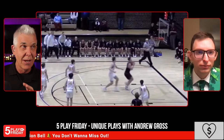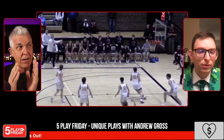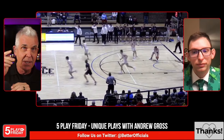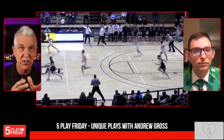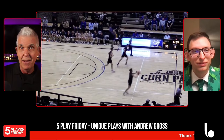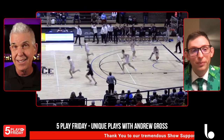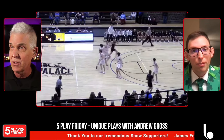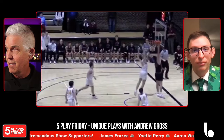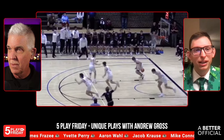I guess the other variable here is whether or not the ball is in the cylinder. Yeah, correct. So we've got two levels to think about. One is goaltending, because it's on the downward flight and has a chance to go in. But the other is if the player lays the ball up and it's in the square of the backboard and it's contacted, we could have basket interference as well. That puts a lot of pressure on the officials. Correct. And that's why this is the one rule I am just indifferent about at the NFHS level.